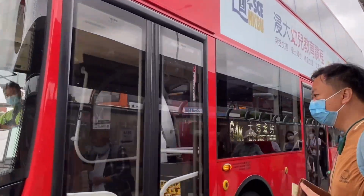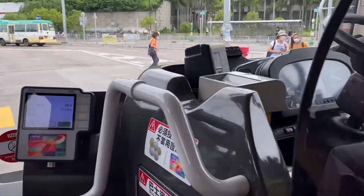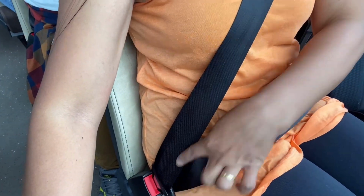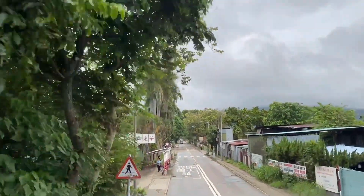Going to Taipei Market. So this is the bus.